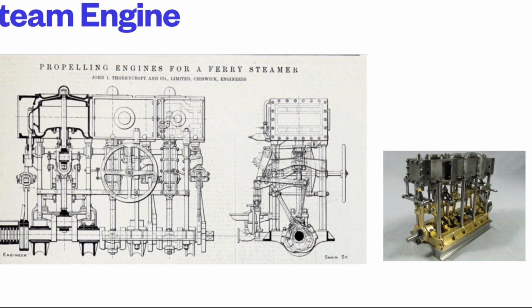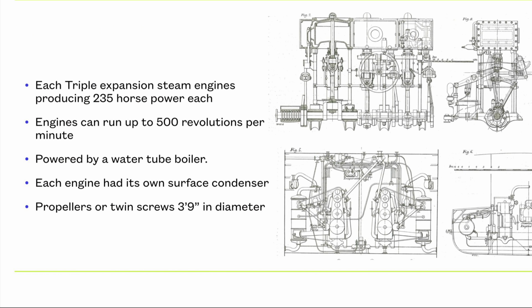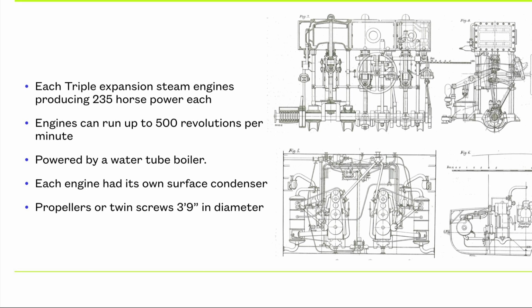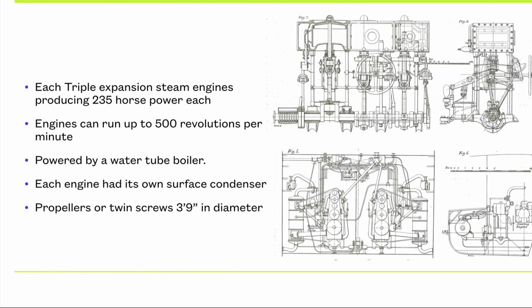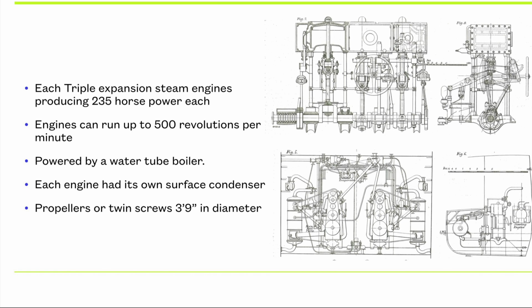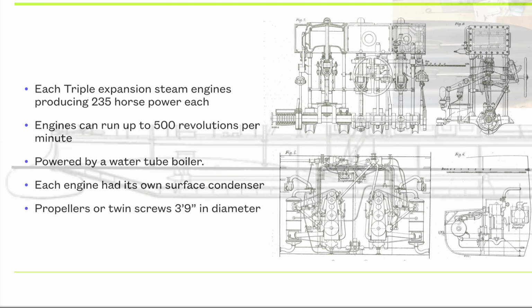She was powered by 2 triple expansion steam engines that were designed and built by Thornycroft. Each engine was capable of producing 235 horsepower when run at 500 RPM. She used seawater in her boilers. Each engine had its own surface condenser, and these powered twin propellers that were 3 foot 9 inches in diameter.